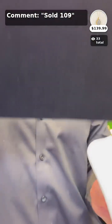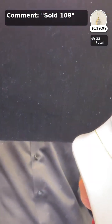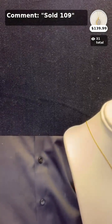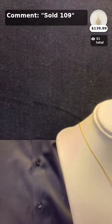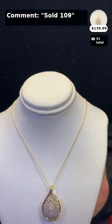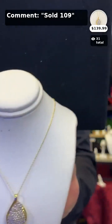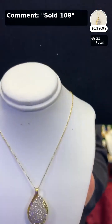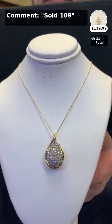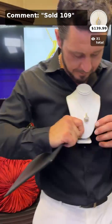That, ladies and gentlemen, is a cocktail pendant and a half. So you get a big statement piece there. 14 karat yellow gold over sterling silver. Will come with that chain, so you don't have to worry. We're sending it along with the vermeil chain as well. And that's a full carat of diamonds. The impression is that of like 3.